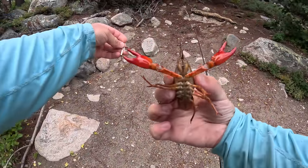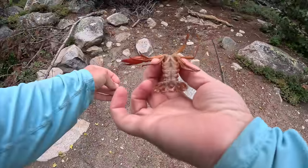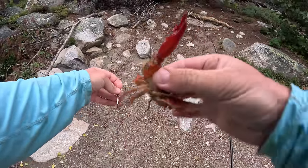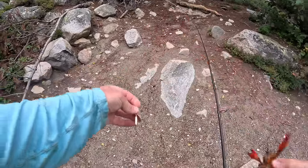Look at the claws on this guy. Oh man, this guy's ready for the pot. Just make sure it's not a female. No eggs down there underneath the tail, otherwise we'd let her go. But look at this beautiful, beautiful crawdad.